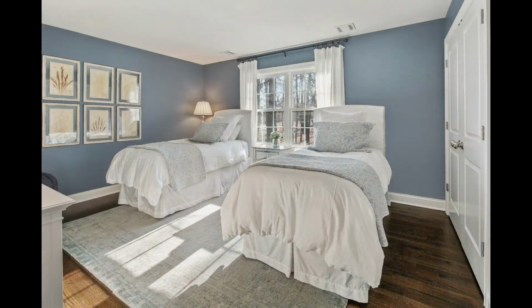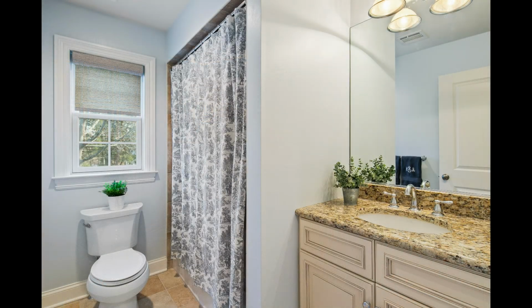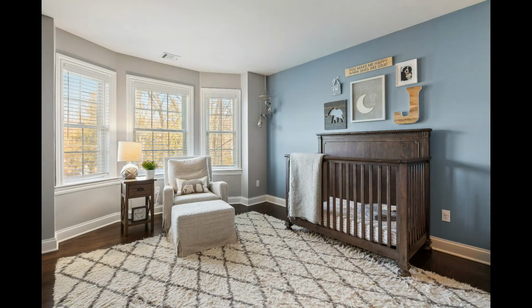We are now in the second bedroom, which has, again, beautiful hardwood floors, very well lit naturally, and also you can't really see it, but there are 2 separate closets with double doors. Now we're going to go see the upstairs bathroom, granite countertops, tile floor, beautiful solid wood cabinetry. And we're going to move on to the third bedroom. Again, very well lit, beautiful windows, hardwood floors.